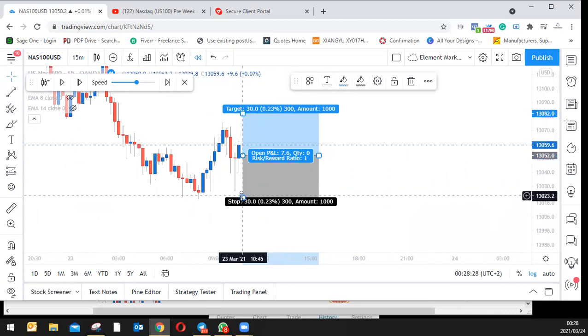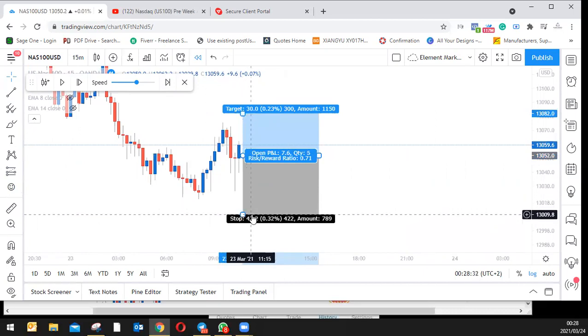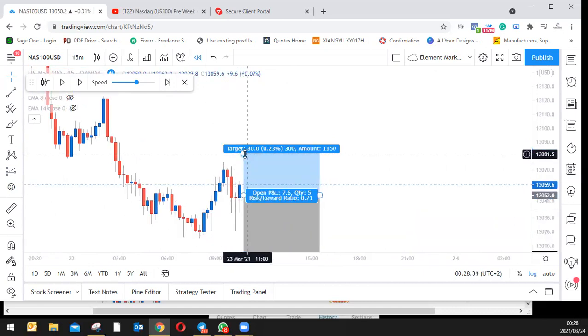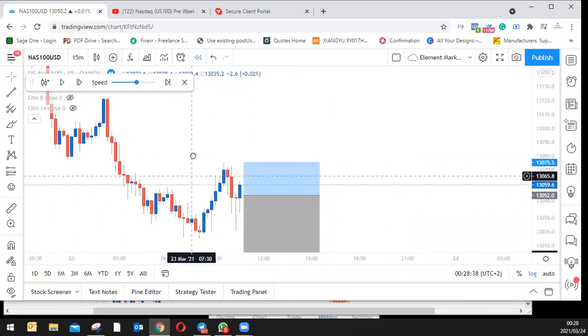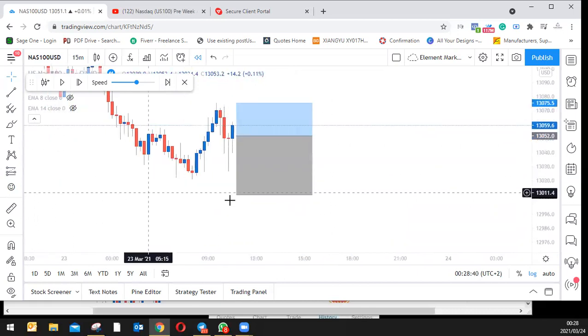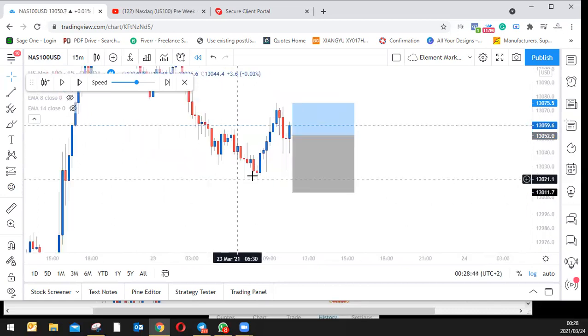Right there. Stops at 1310, there, targeting 1375. Whoa, my stops wasn't at 1310, was it? That was.